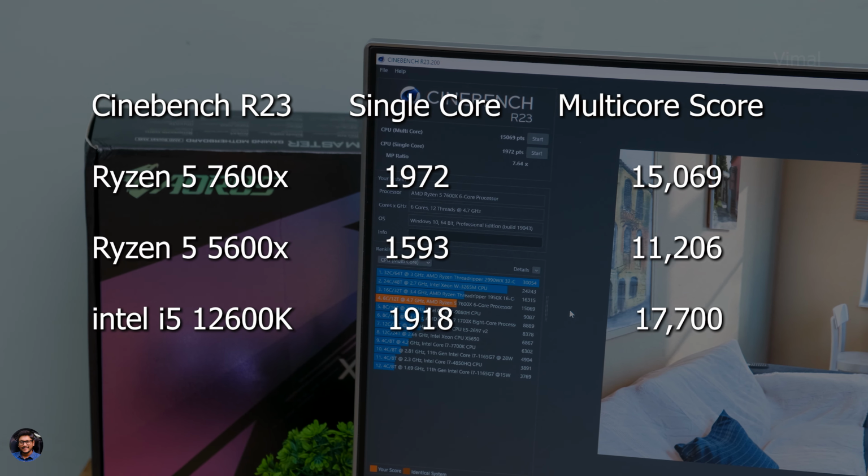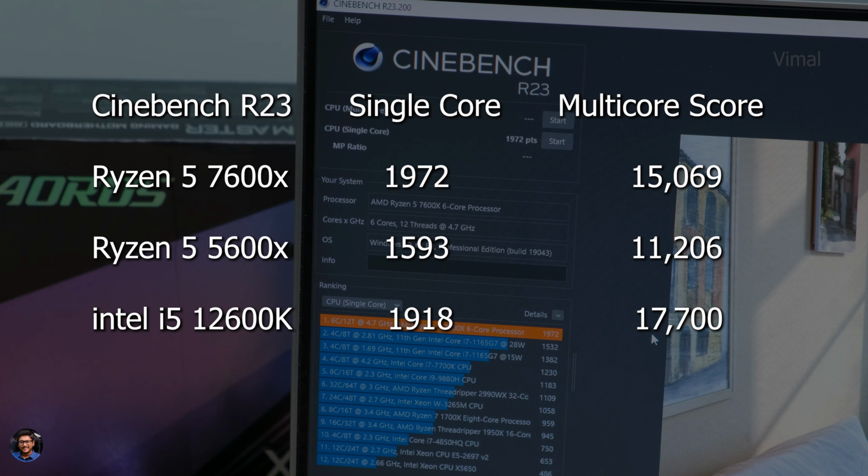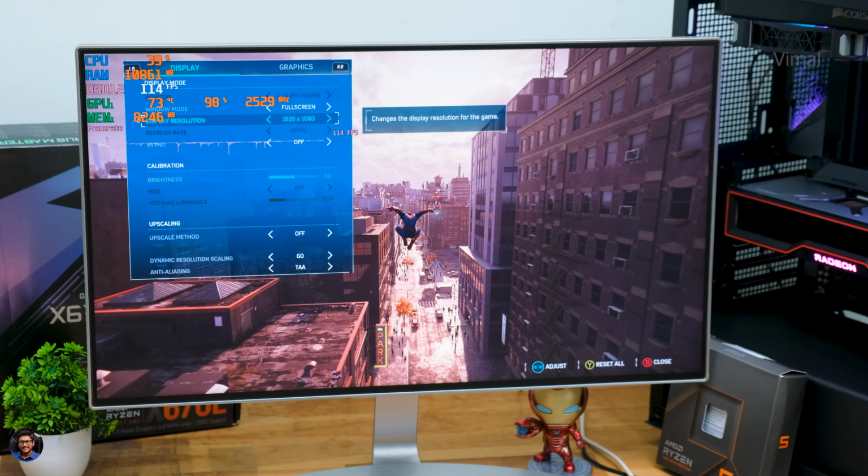But again guys, same was the case if you compare it with Intel's 12th gen i5, it was still falling behind, guys. Ryzen 7000 series still couldn't keep up with Intel's 12th gen 12600K, especially in the arithmetic and multi-core performance segment. So moving on, let's also talk about the gaming benchmarks.